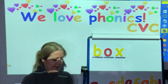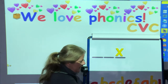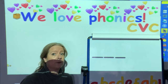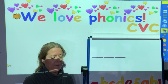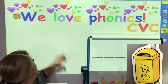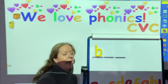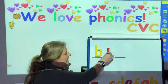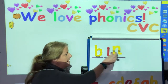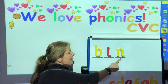Grab my blue tack. Let's put the box up there. Box. Our next reach into the bag is going to be, oh, starts with a B sound again. Okay, so can you tell me what this is? It's a bin. Bin. What's the first sound in bin? B. And the next sound? I. And the last sound in bin. Brilliant. When we say this last sound, we show our teeth. Bin. Sound it out. B. I. N. Bin.